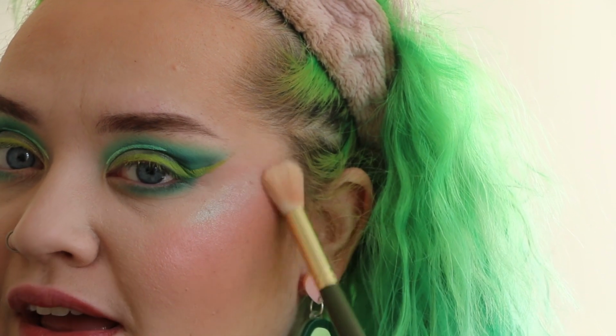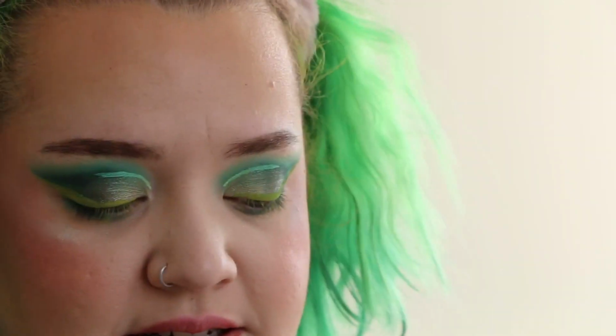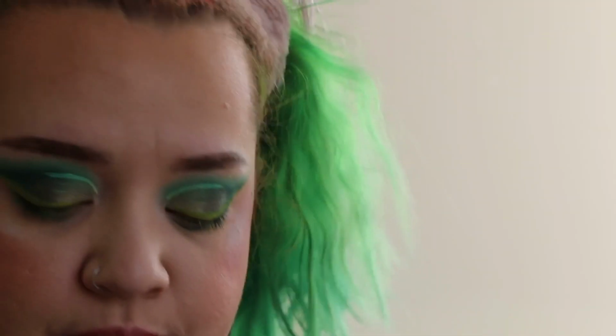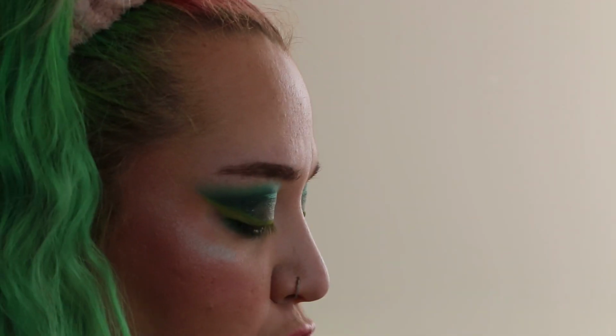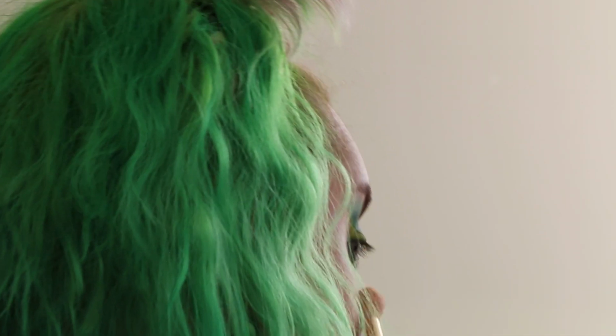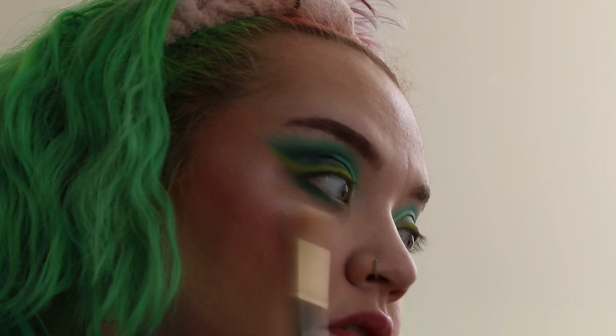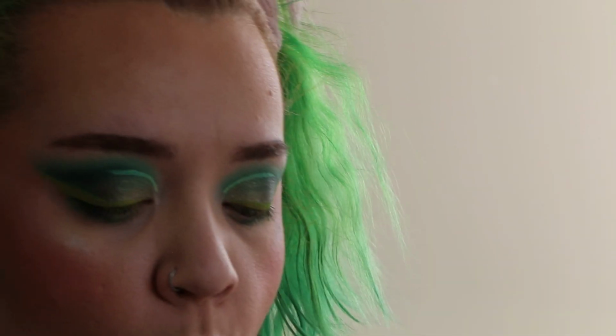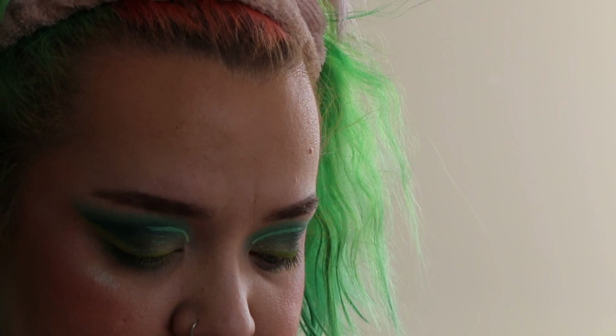Yes. Okay, I'm obsessed. Okay, is it acceptable to wear mint green highlighter for work? Like, you can actually see the mintiness as well. Okay. What a vibe. What a vibe, guys.